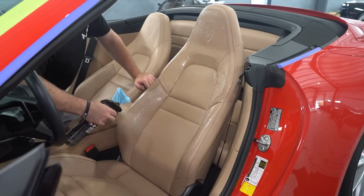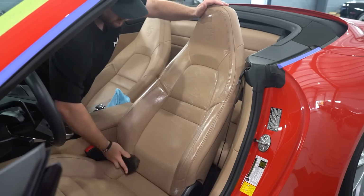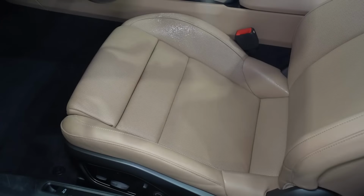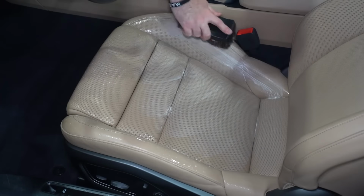And moving on to cleaning these seats, I'm using our M.A.D Detailing leather cleaner and a leather brush, and I'm just giving it a nice scrub, and then I'm using a microfiber to mop it all up. And then to condition the leather, I'm using my M.A.D Detailing leather conditioner. And honestly, that combination made these seats feel so amazing.